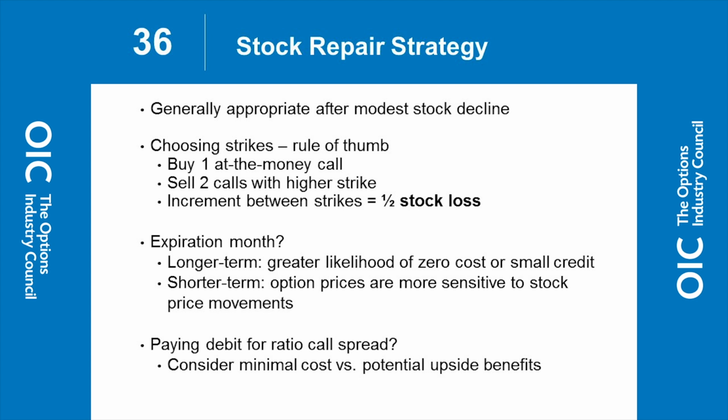It's generally appropriate on a stock that's down 5, 10, 12%. If you've got a stock that's just been completely clobbered, the stock repair might not get you back to the point of breaking even, okay? And we won't know that until we get there. But let's take a look at an example on the next page. Okay. In expiration month, we don't want to go out real far if we don't have to. We want to keep this in. Don't go out 3 months if you can go out 1 or 2 months. Okay? So let's just see what this looks like.